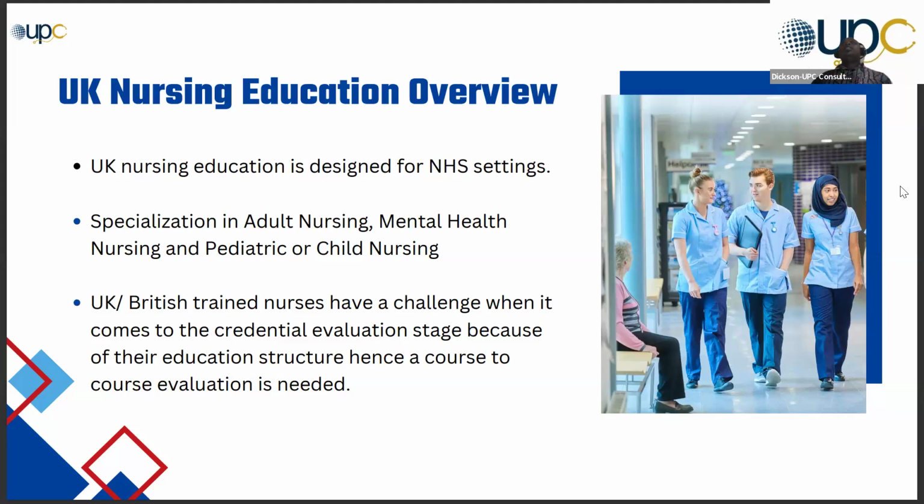The US system is a federal state. It has more than 50 states. So you cannot just say, okay, I applied to Texas, I applied to Virginia, and they didn't accept my credentials, so you are going to generalize it. No, it's false. Every state in the US has its own nursing requirements and the kind of evaluation report that they accept.